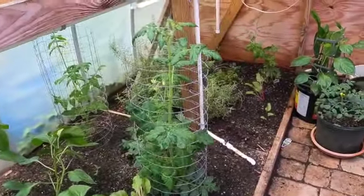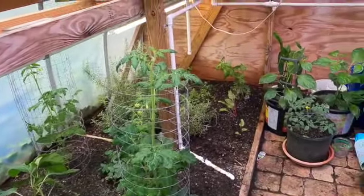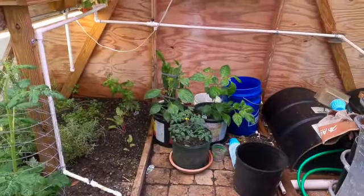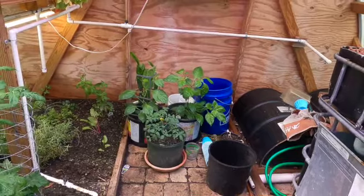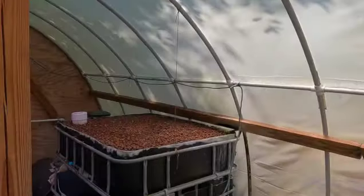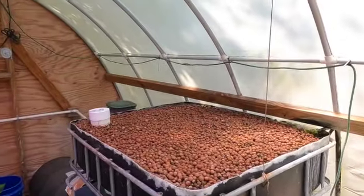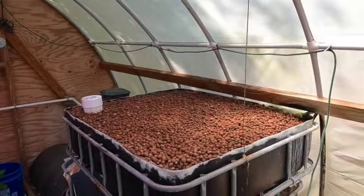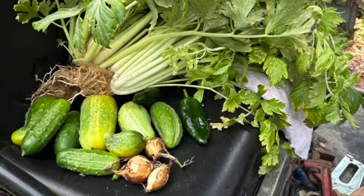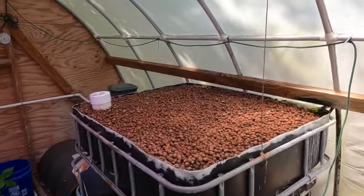Herb garden's doing okay. I don't know what's up with that basil back there. One of our basil plants is dying. But our hot peppers and little tomatoes are doing good. So we finished up in the greenhouse. Like I said, we stripped the aquaponics and pulled two big bunches of celery out. We pulled everything out.